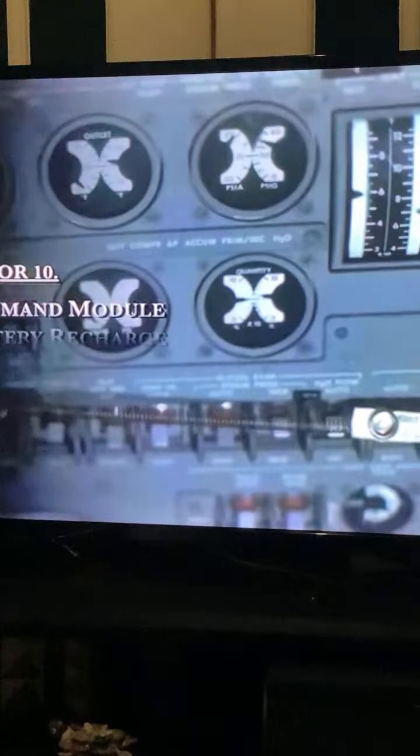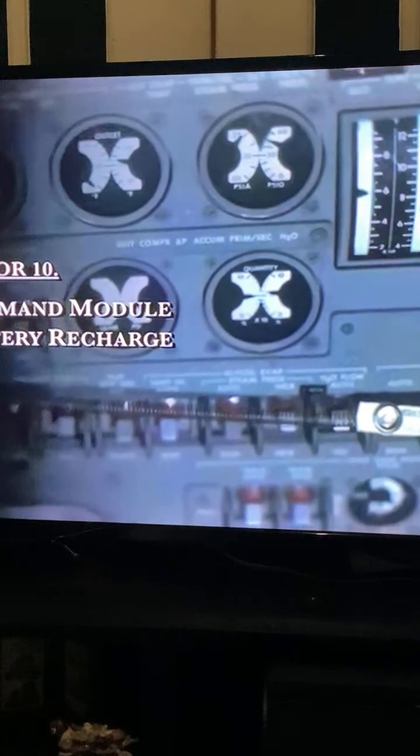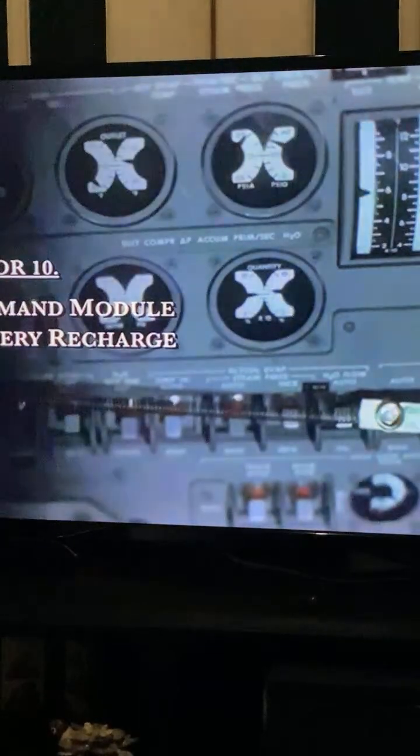Jim, we're ready to put that battery back on the line. So you want us to put battery 2 back on, is that a firm? That's a firm. Okay, coming up. Battery 2's up the line.